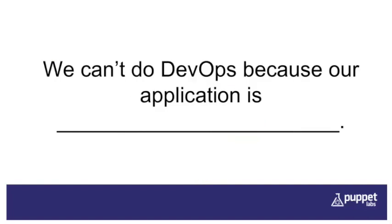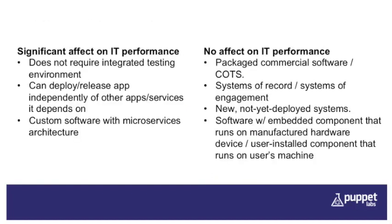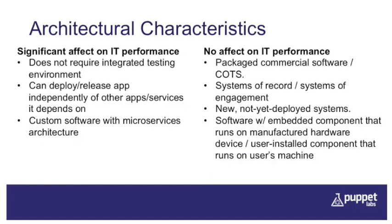So who here has tried to make the case for DevOps and heard this? We can't do DevOps because our application is fill in the blank. Well, we found in our 2015 report that it doesn't matter if your apps are greenfield, brownfield, or legacy. As long as they're architected for testability and deployability, high performance is possible.